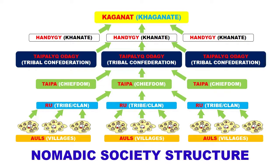Now, a few Rus or a few clans would form Taipa. And the closest term I could find is chiefdom. In other words, it's a collection of tribes and clans. It's a much stronger unit. It's a much stronger assembly, and they wield much more political and economical and military power.